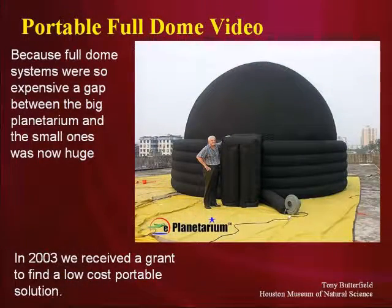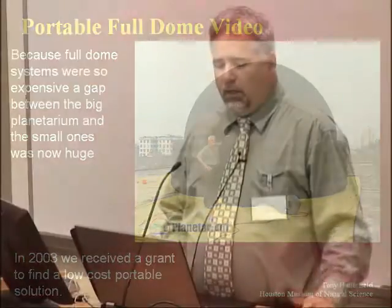The gap between the big planetariums that had full dome systems and all the other cities got wide. The big cities who had the money could buy the big systems, quickly leaving behind medium-sized cities, museums, educational institutions. And so we received a grant to create the first portable full dome system.